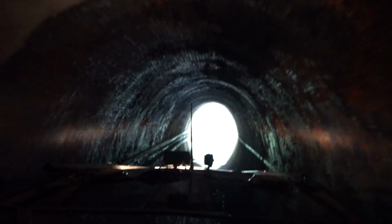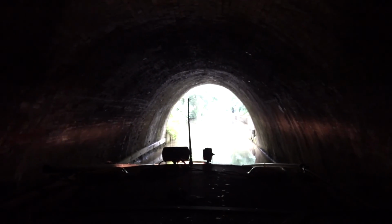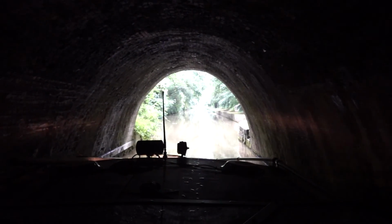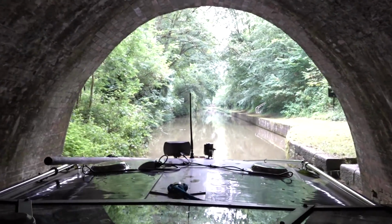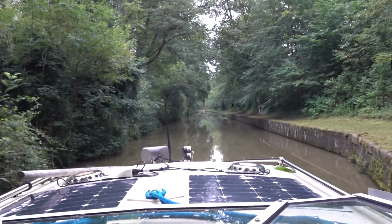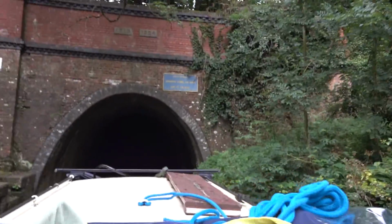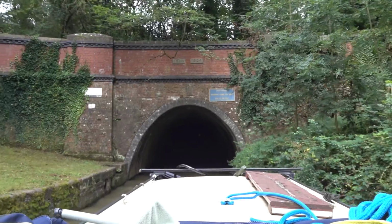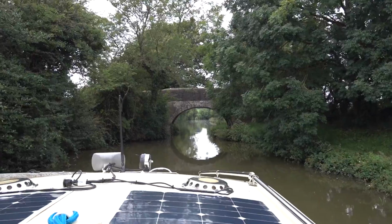That's the northern portal of the Husbands Bosworth Tunnel, just coming out into the daylight again now. And there it is. Oh, it seems so bright. That's an old British Waterways sign there. I don't know if you can see the heron off in the distance there.